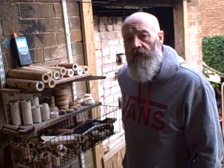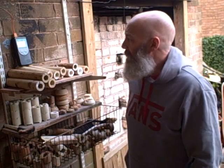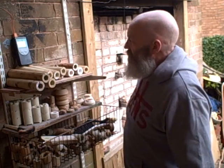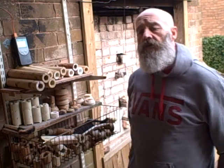Right, good morning, it's 7 o'clock. I'm just taking the temperature. This is the pyrometer here. It's linked through the wiring to the thermocouple, and we're just about on 800 degrees now, which is not too bad. 4 hours we've been in.